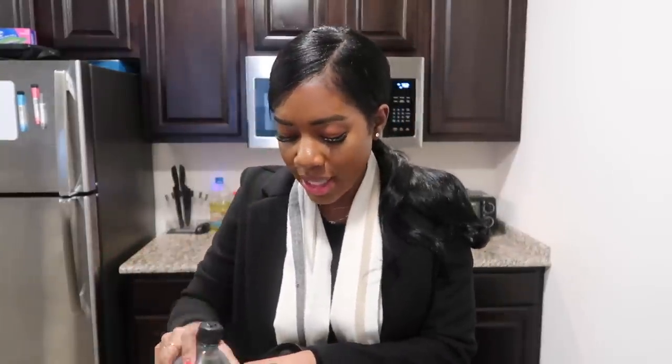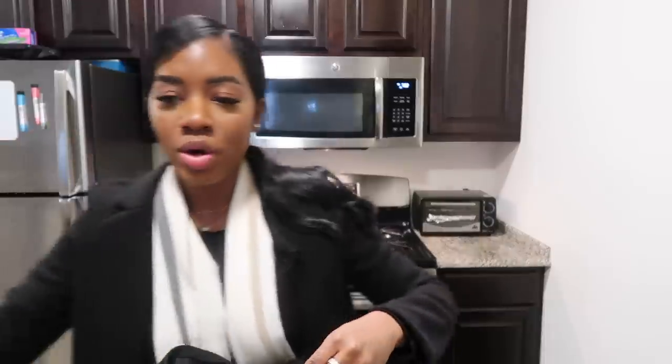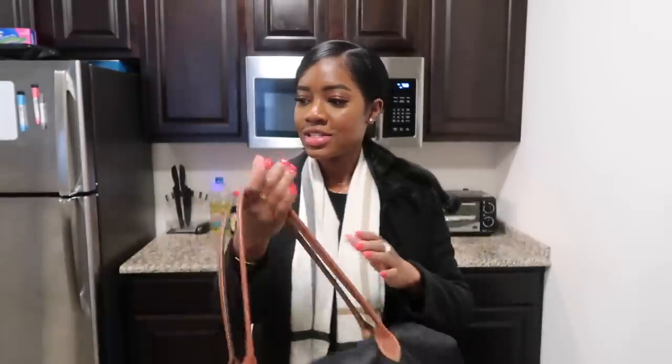So now I'm just gonna grab a bottle of water in my bag because I like to have water at the office so I don't drink soda or anything because we always have snacks there and they're not always healthy. So I try to bring my own so I don't snack on stuff that I shouldn't be snacking on. And I'm gonna be packing in a little tangerine. So that's pretty much it for my morning routine, you guys.